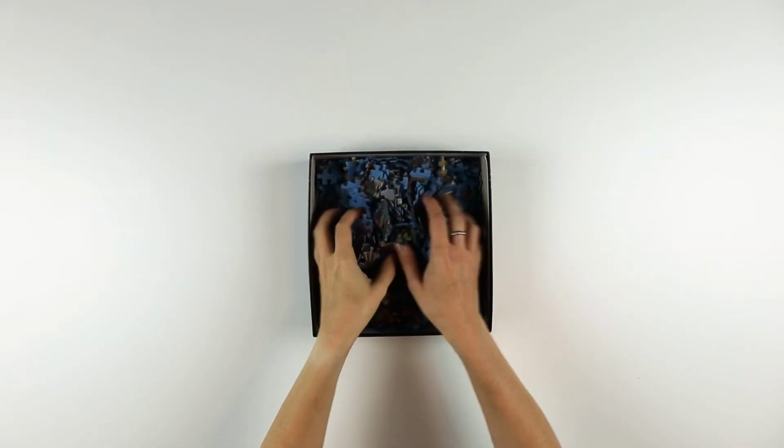Okay, so here it is, the Ravensburger exit puzzle, The Witch's Kitchen. I hope you enjoy.